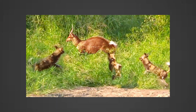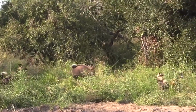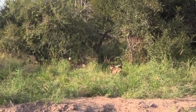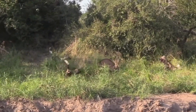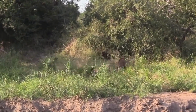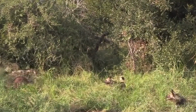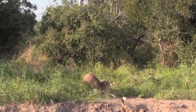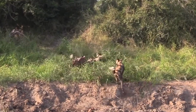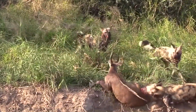Number 4. Wild dogs versus bushbuck. This bushbuck tries to defend itself as 3 wild dogs surround it. Unbelievable fight. The dogs attack from every direction, never giving the animal a moment to rest. The bushbuck sprints from one side to the other, desperately trying to escape, but the wild dogs keep biting from behind. Slowly, the bushbuck is forced to the ground as the dogs pull and drag it down.